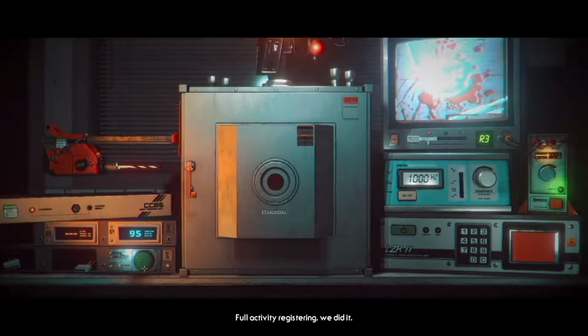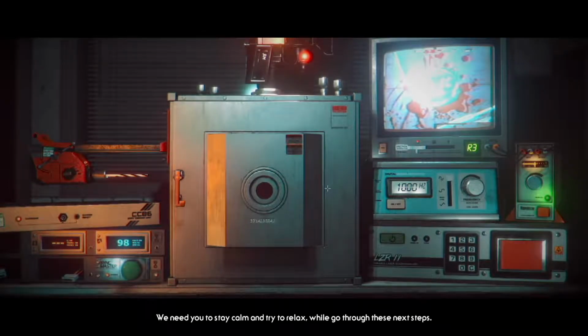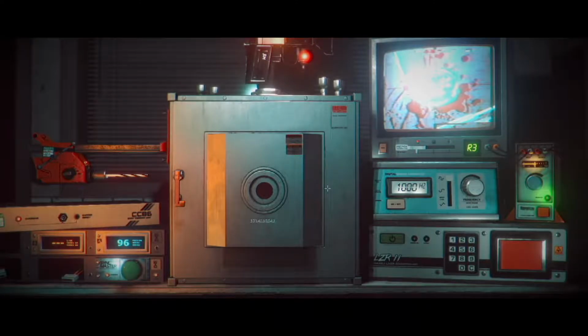Full activity registering. We did it. What do you mean we did it? Can you hear us? I can hear you. We blew a heart up. Excellent progress. You're doing great. Can I get out now? Now we need you to stay calm. Why? And try to relax. Why? As we go through these next steps. Why are there more steps?